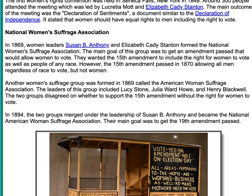National Women's Suffrage Association. In 1869, women leaders Susan B. Anthony and Elizabeth Cady Stanton formed the National Women's Suffrage Association. The main goal of this group was to get an amendment passed that would allow women to vote. They wanted the 15th Amendment to include the right for women to vote, as well as people of any race. However, the 15th Amendment passed in 1870, allowing all men, regardless of race, to vote, but not women.